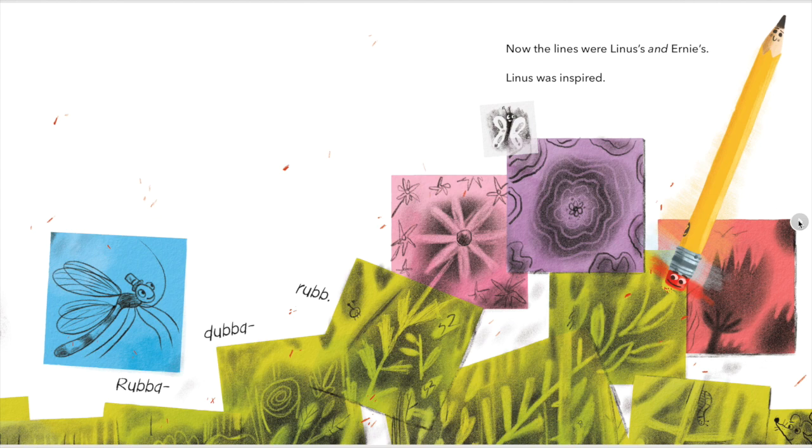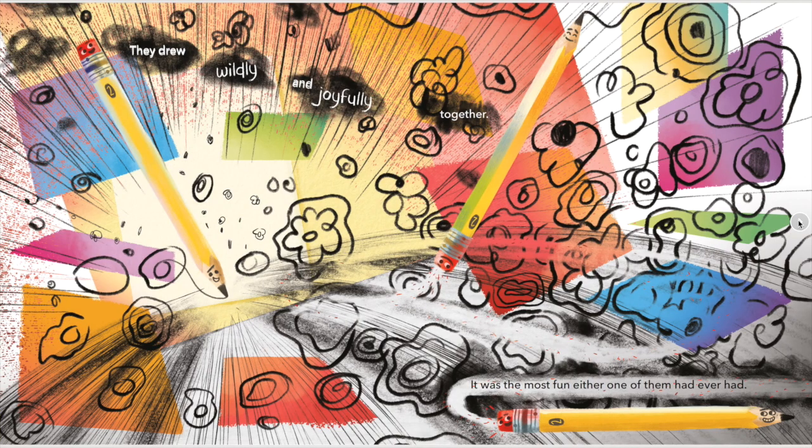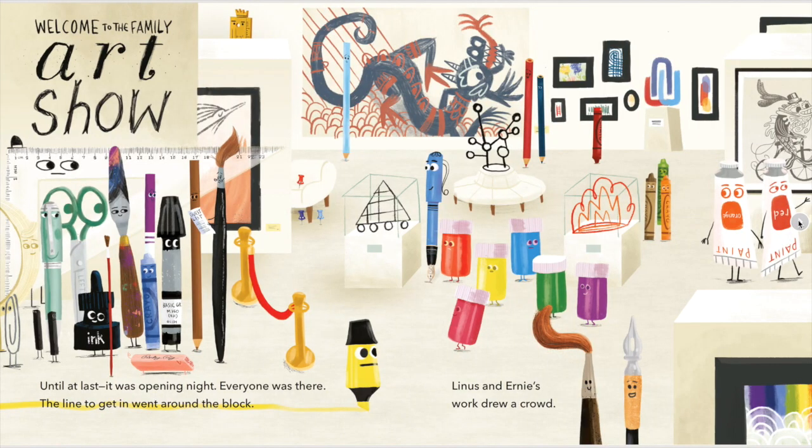Rub-a-dub-rub. They drew wildly and joyfully together. It was the most fun either one of them had ever had. Here they've arrived at the art show. It says, "Welcome to the family art show."